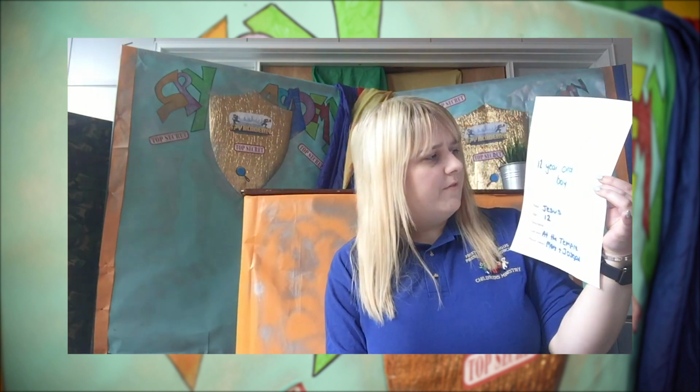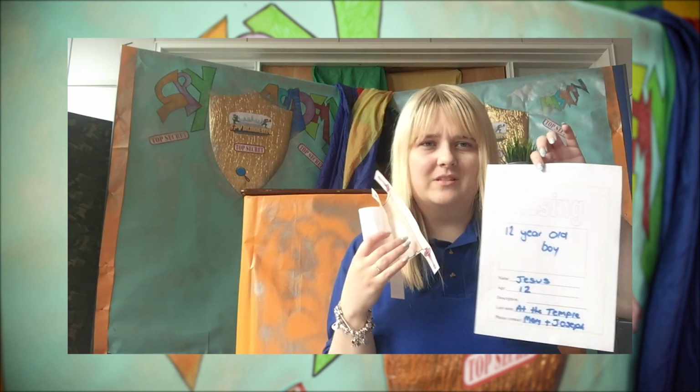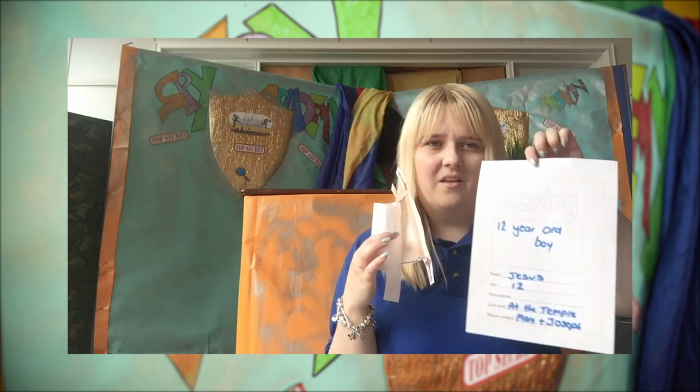There's a missing poster. So looking for a 12-year-old boy. There is a scroll. So what do you think these two clues, now they're a bit weird, aren't they? What do these two clues tell us? Well, they tell us about a story in the Bible that happened when Jesus was 12 years old.